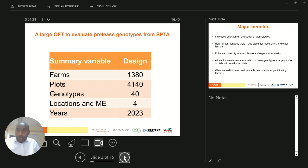And we had in total 40 genotypes or hybrids, inclusive of 34 pre-release genotypes and six commercial checks. Those are varieties which are already being planted by farmers. And these we did in four locations and mega environments. That was four different counties, and also four different mega environments. As already mentioned, that was done last year.